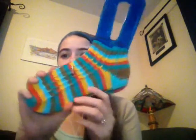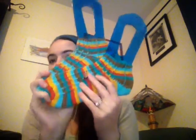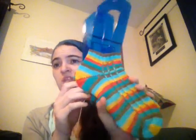So let's get started with FOs. The first one I have is my Two-Lane Highway Socks by Sarah Stevens. I was here on the second one. These are actually going to be a birthday present for a good friend of mine from work. I'm not in love with the colors.